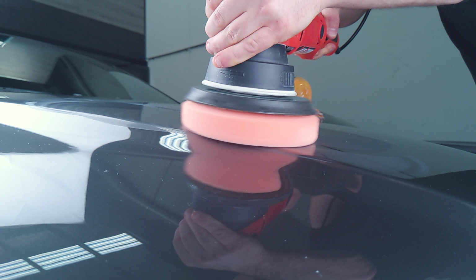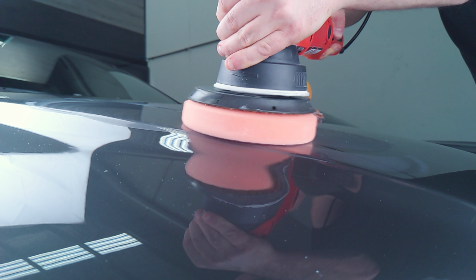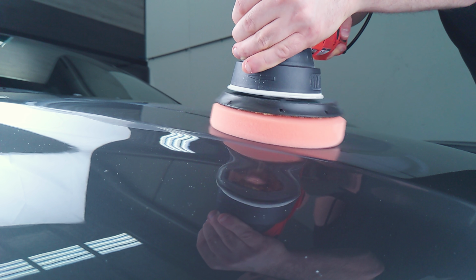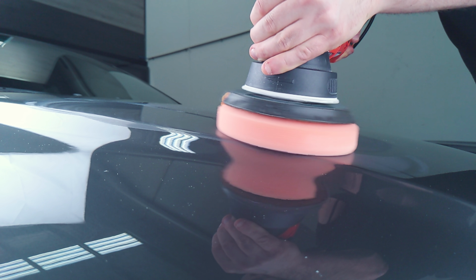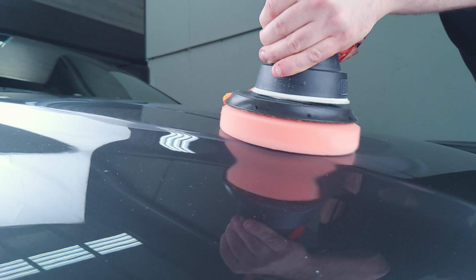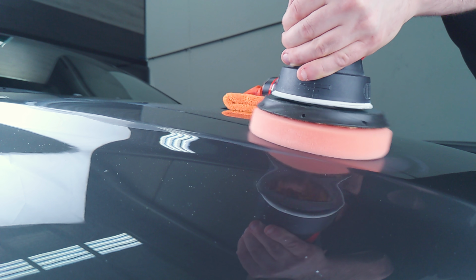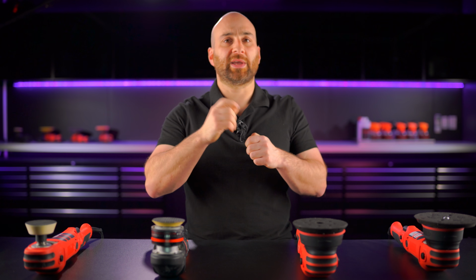Because you have an orbit and that pad is moving away from center, it doesn't stay like the rotary polisher, where you put it and you have no control over it. It is randomly moving away from center, and the more it moves, the less control you have around fine detail. So if you attempt to use it on, for instance, a vertical panel and you have a horizontal protrusion like a door handle, you're unable to correct right up close to that door handle like you would with a rotary polisher, because you cannot achieve a straight line with a pad that's constantly throwing itself 21 millimeters away from center.